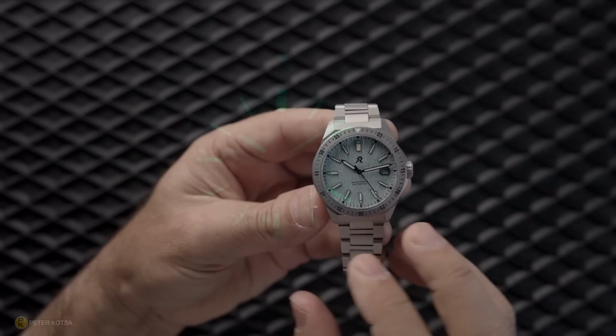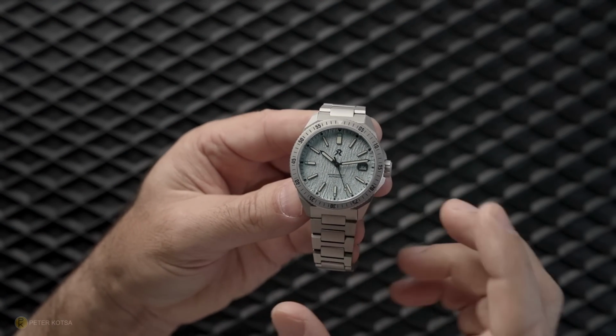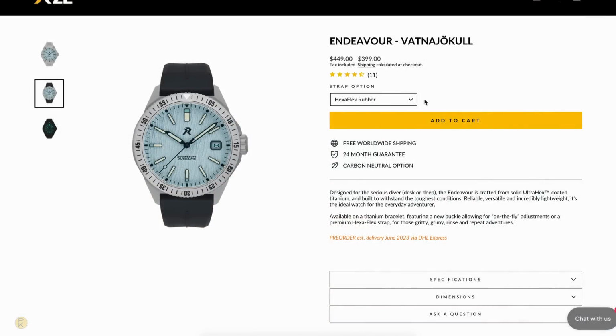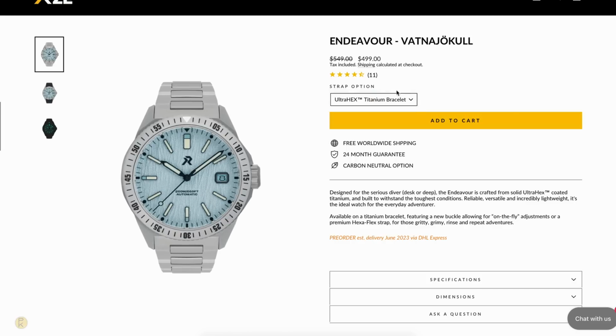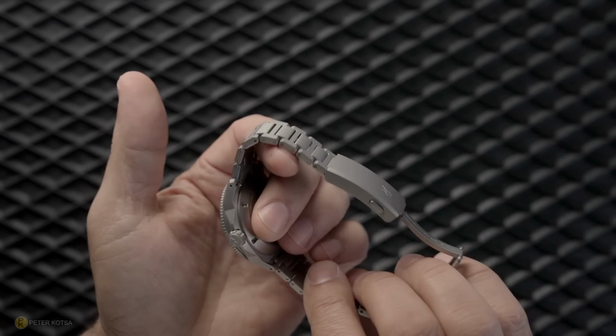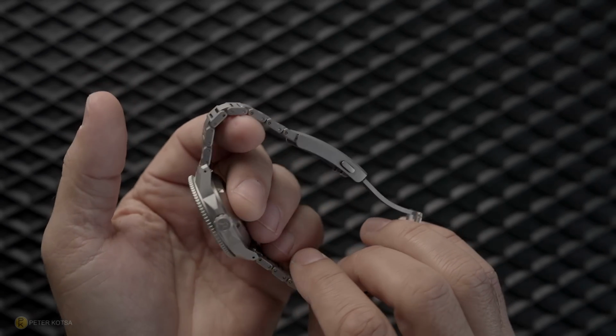Now before I get onto my gripes of this watch, what I think potentially could have been changed, let me show you the prices. Looking at their website, you can see that the watch itself on a Hexaflex rubber strap comes in at exactly $399, and on these bracelets at $499. But they've also got the option, you can also get it on the bracelet as well as the rubber strap, coming at $549. Now that these bracelets have got that on-the-fly adjustment, gee, it's a no-brainer.